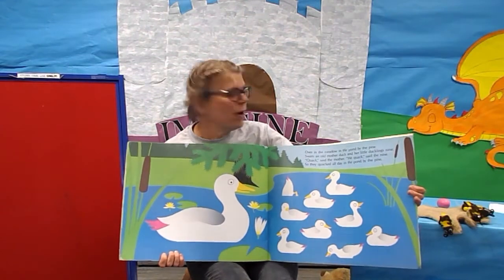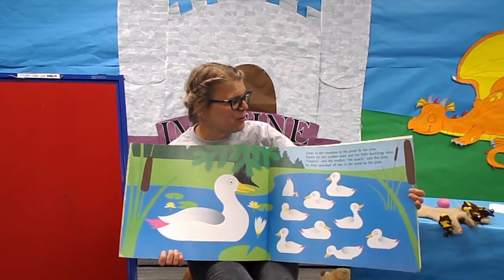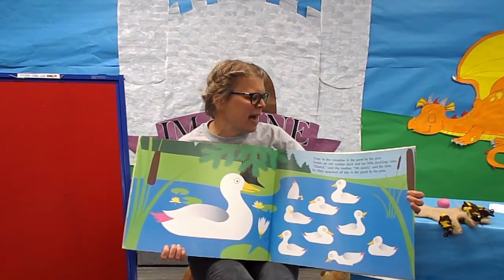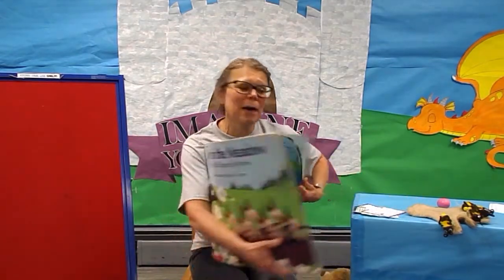Over in the meadow in a pond by the pine swam an old mother duck and her little ducklings nine. Quack, said the mother. We quack, said the nine. So they quacked all day in the pond by the pine.